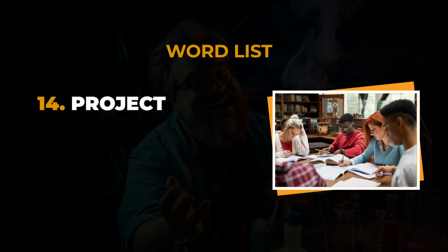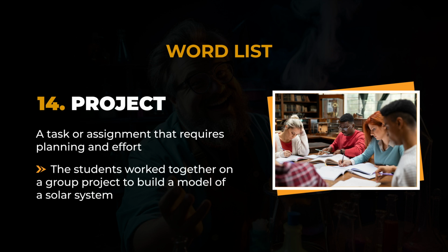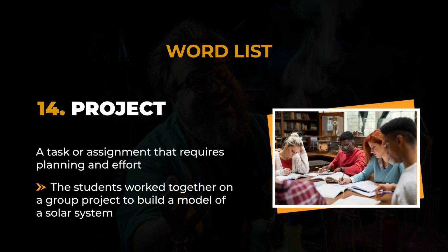Number 14. Project. A task or assignment that requires planning and effort. Example. The students worked together on a group project to build a model of the solar system.